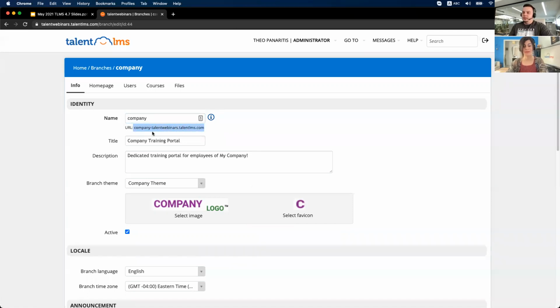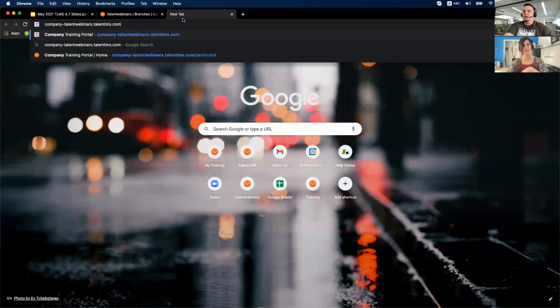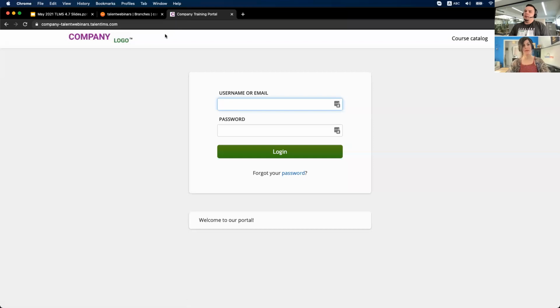If I take the link of that specific branch and open it in another tab and paste it there, you will be able to see that not only does it have my branding for that branch, but also a little favicon. Trust me, I'm not a designer, so that is the best I could do, but your design team should definitely be able to do better.